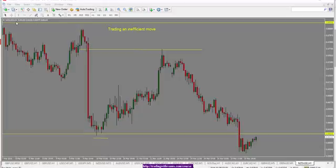This is the New Zealand US dollar 1 hour chart. Last week, the Reserve Bank of New Zealand cut their interest rate. And when a central bank cuts their interest rate, price for that currency generally tends to drop. And this is exactly the behavior we saw in the New Zealand dollar.